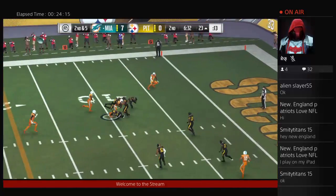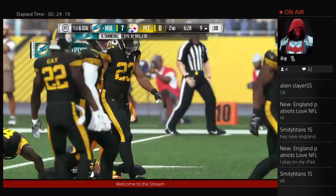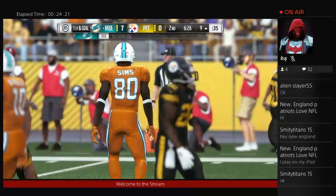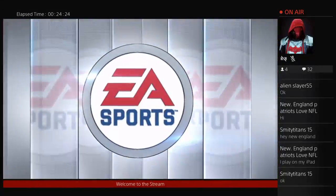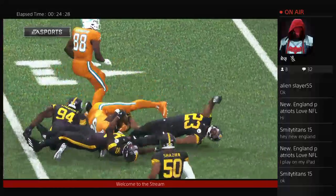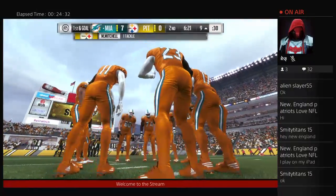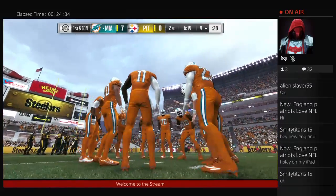He gets it to Sims, complete. And he gets it inside the 10 to the 9. It's a really nice 15-yard pickup, and now it's 1st and goal. Nowadays, this has become routine, hasn't it? That was a heck of a route there by the tight end. A great double move for a big-time catch downfield.